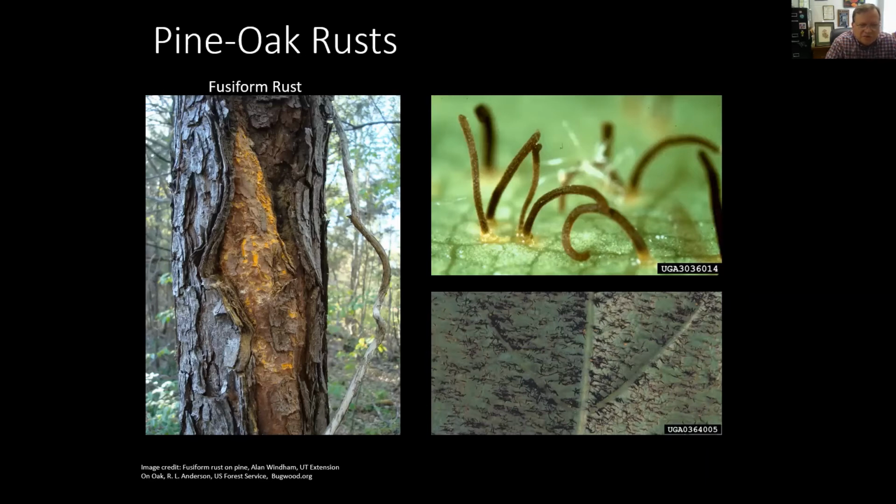Those spores actually do not infect the pine, but they're windblown and infect oak leaves. So over the summer, the fungus is growing on the oak leaf, and then by late summer it's producing another spore stage that blows back to the pines and infects them. Very minor disease of oak, but very serious disease of some of our southern pines like loblolly pine.